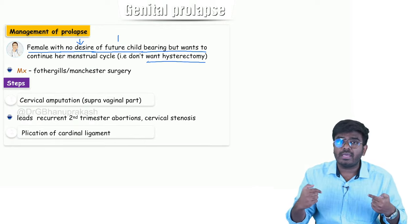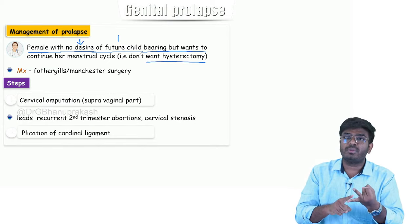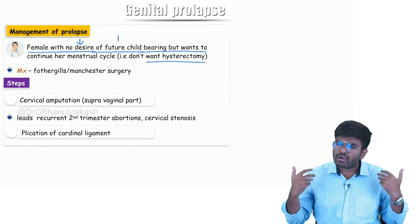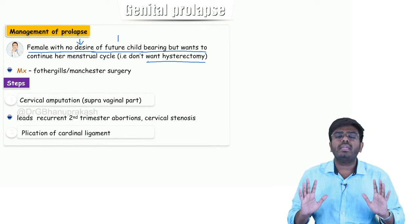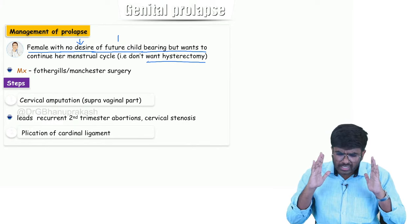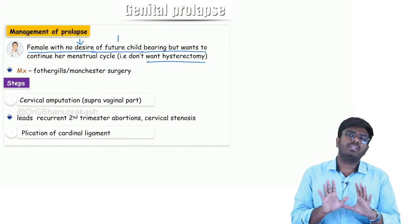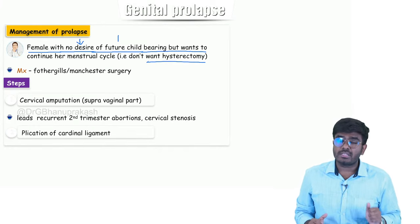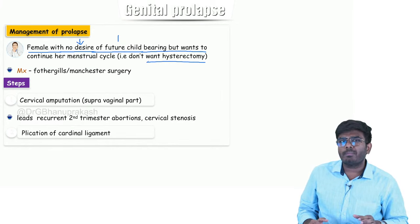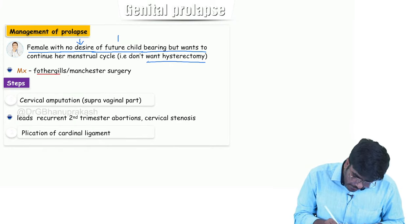But this female who doesn't want any future child is also not willing to go for hysterectomy. What she is saying is, doctor, I want my uterus to be in my body. I want to have normal menstrual cycles. So please don't take out my uterus. I might be mentally affected. So psychologically, she is 100% sure she wants to have her menstrual cycles and her uterus in her body. Now what to do, sir? In such females who are not desiring future pregnancies, what kind of surgeries are better? The surgery which we are going to do is Fothergill's or Manchester surgery.